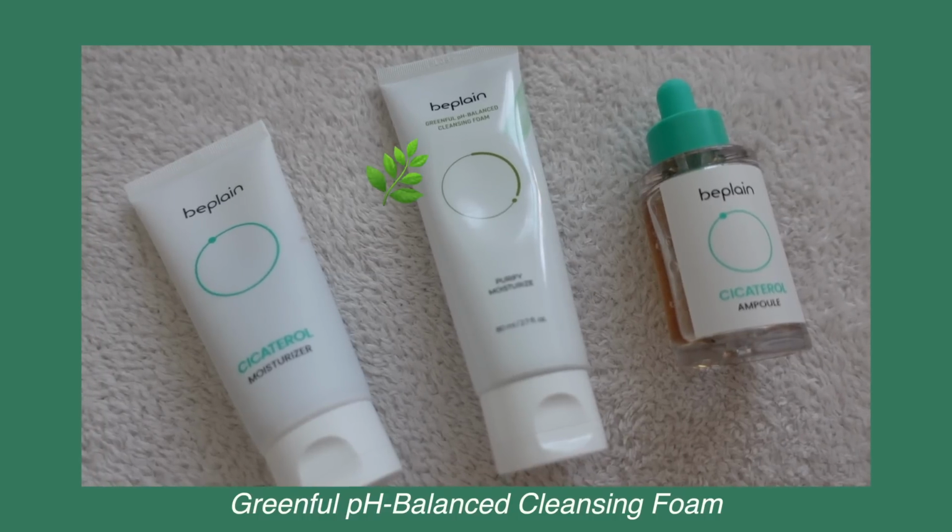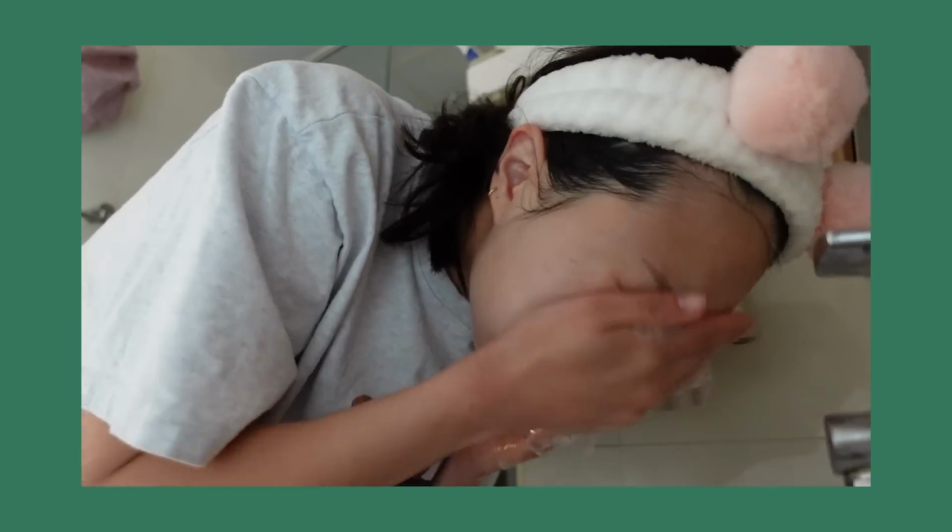But I already washed my face. I use the Beplain Greenful pH Balance Cleansing Foam. So this is actually the number one cleansing foam at Olive Young and on Huahe. And like I was talking about earlier, this cleansing foam is made from mung bean extract and mung bean powder. So like I was saying, mung bean is very well known to be purifying for the skin, detoxifying. And back in the Silla dynasty in Korea, they actually used mung bean a lot because of these detoxifying properties.